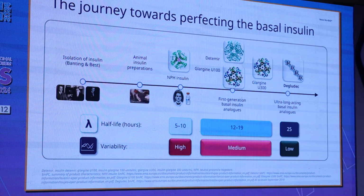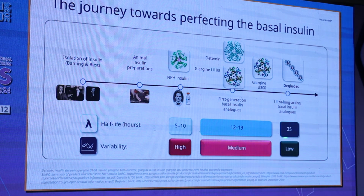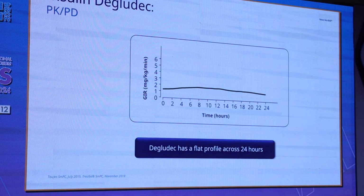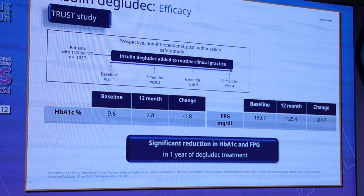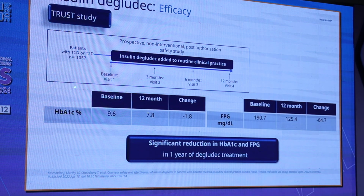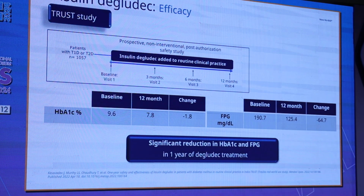And probably the best among the basal insulins is degludec, because not just is it the most advanced, it has the longest half-life, 25 hours, and it's also got the least variability among all the insulins, including glargine 100 and glargine U300. If you look at the PKPD of degludec, it's a flat line, and if you see the efficacy, this is the TRUST study where degludec lowered A1C significantly by about 1.8 in just 1 year.